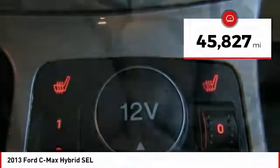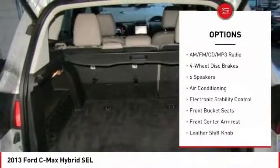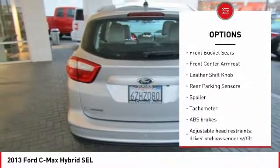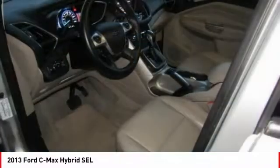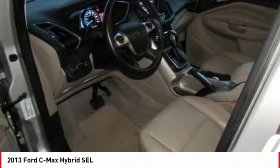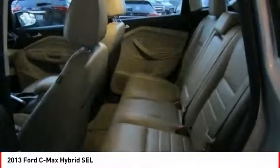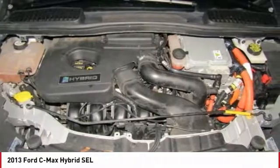Here are some of this vehicle's great options: traction control, dual airbags, air conditioning, power steering, four-wheel disc brakes, AM/FM CD MP3 radio, fog lights, CD player, power windows, electronic stability control. If affordable style and reliability are what you're looking for, this vehicle couldn't be more perfect. Drive it today.